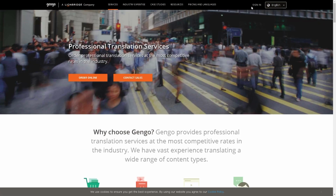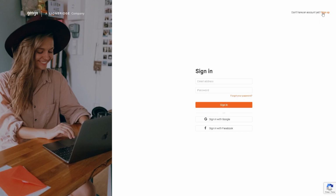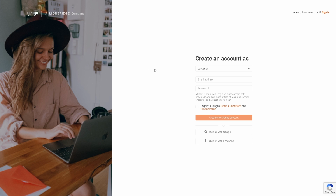And if you wanted to create an account here, you might want to click on the sign in button here. Click on the sign up in the upper right corner. And again, all you're going to do is choose the type of, are you going to be a customer? Of course, you're going to be a translator to become part of the Gengo community. And after providing your email address and password, click on the agree button, click on the submit button. So that's it. You're all set.